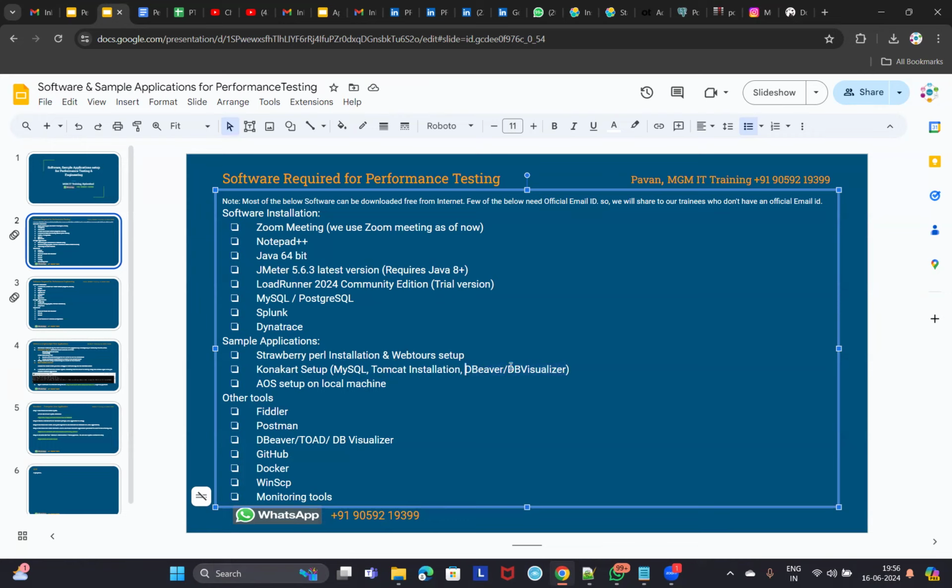Using these universal database tools like DBeaver or DB Visualizer, we can connect to any database, from open source databases like MySQL or PostgreSQL to Oracle, right? You can connect to any database. That is why these are popularly called universal database tools.